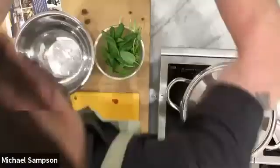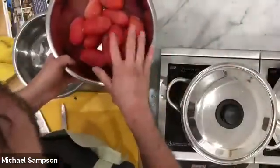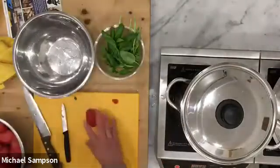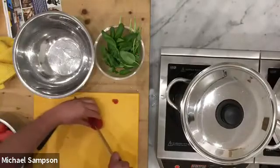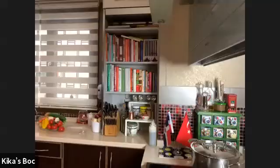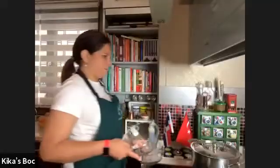Well, I want to move on just quickly, because now we need to start preparing the tomato. Hopefully, you've got most of the skin off your tomatoes. Now what we want to do is cut them into quarters. Here, what I want to cut out is the little white bit.